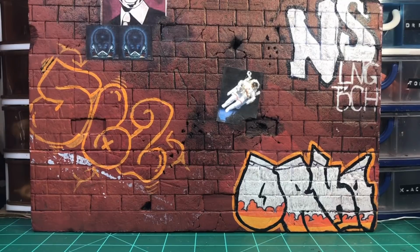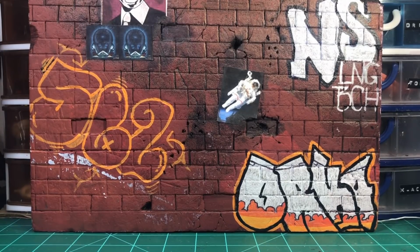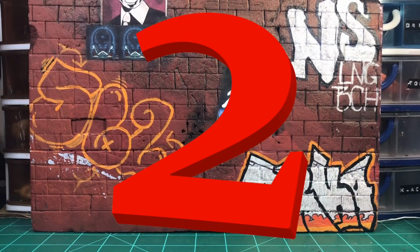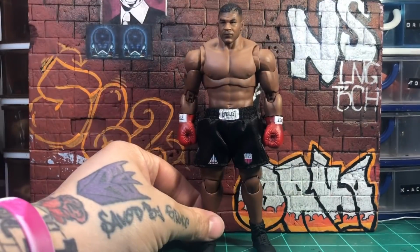Now, number 2 and number 1 spot. It was a really hard choice because my number 2 spot was my number 1 spot, but then I remembered about my number 1 spot figure, and I was like, yeah, he has to get it. But yeah, number 2, Storm Collectibles, Mike Tyson figure.